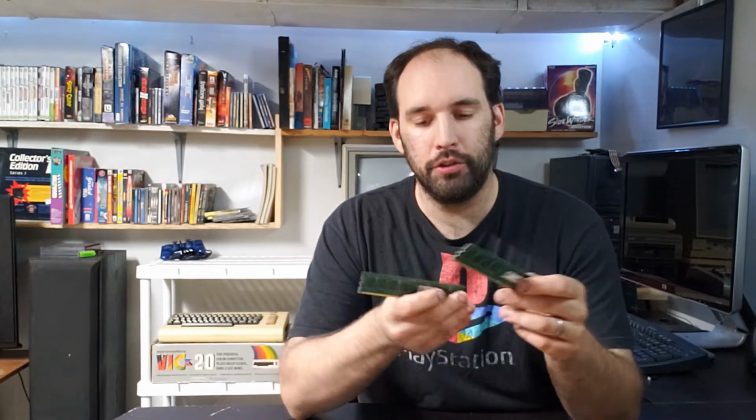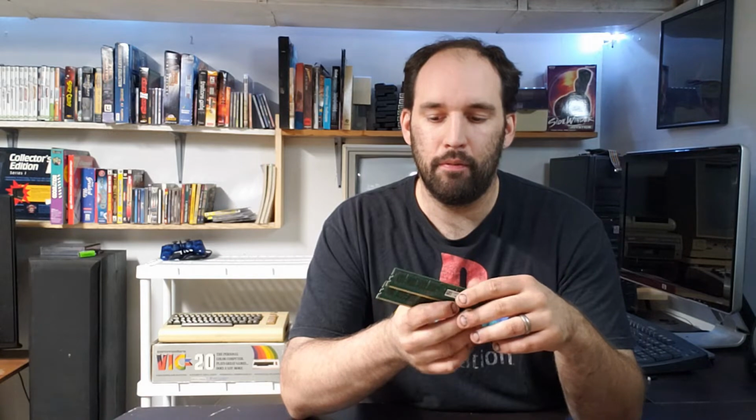For RAM, 2 sticks of Crucial DDR3 1600 1.5 volt CL11s, 8 gigabyte each. So a total of 16 gigabyte. Yes, this is overkill for OBS, and it's going to be overkill for the operating system of my choice, which I'm going to use for storage, or at least boot storage anyway.